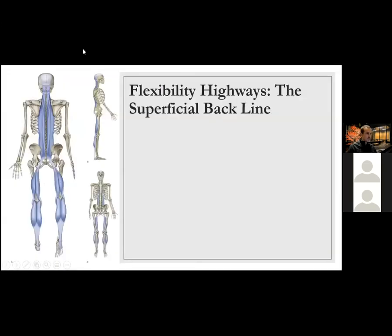And we'll get into how you restore fascia and how you train it essentially in just a few slides. So there are many of these, but I call them flexibility highways. Some people call them anatomy trains. Basically they all relate to a highway, right, from A to B kind of thing. So I'm gonna break apart the main ones, and we'll start here with the back line.